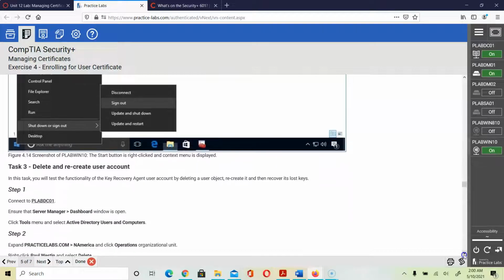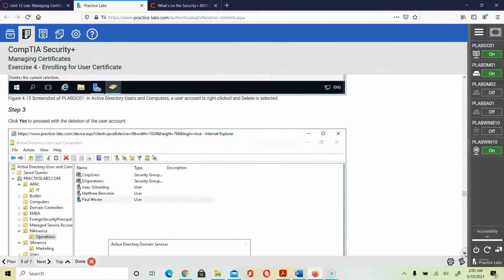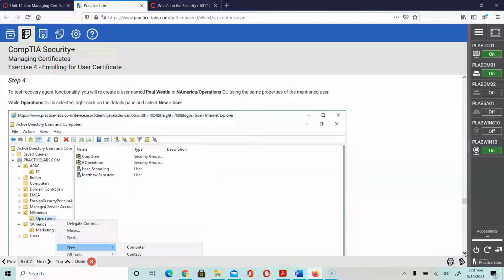the encryption. Then you're going to sign out back to the server, but in this case you're going to use DC01. You are going to go to Active Directory Users and Computers, under N America, and click under Operations. You are going to click Paul Weston, and delete the user. It's going to confirm whether you want to delete the user. You're going to click yes. So if we remove the user, let's say that Paul Weston leaves the company, his account gets deleted. We usually disable instead of deleting the user, but we want to test it.